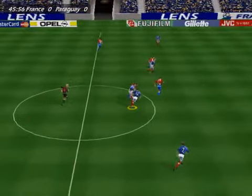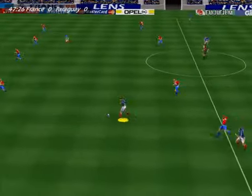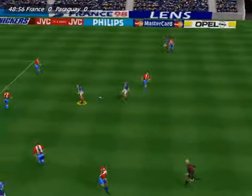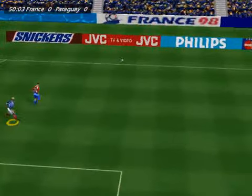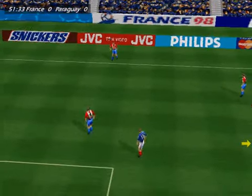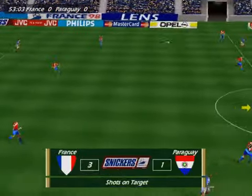Cardoso. Lizarazu. Pivash. Yes, good control. And the ball out of play, the referee signals the throw-in. Yes, the keeper saw that all the way. It was no problem to him. I think he'll have a quiet word with his defence, though, John.